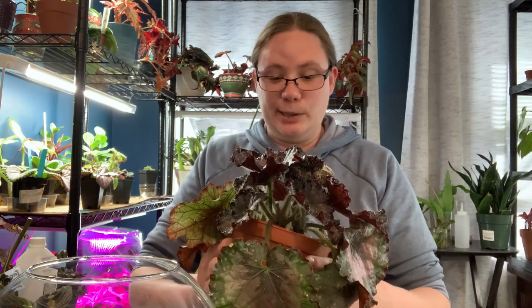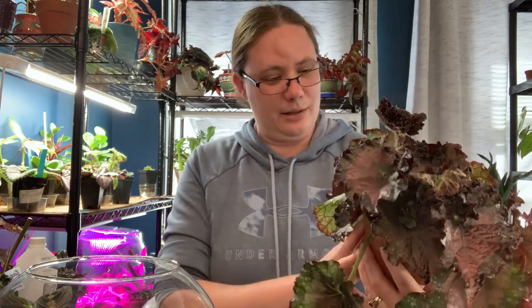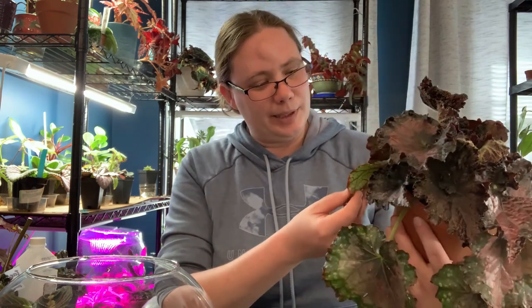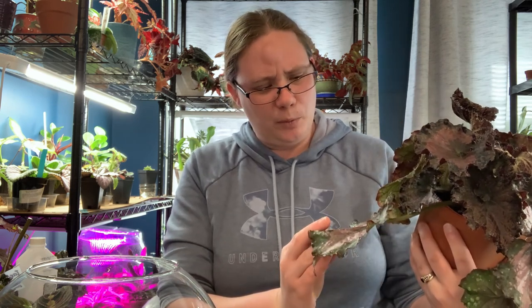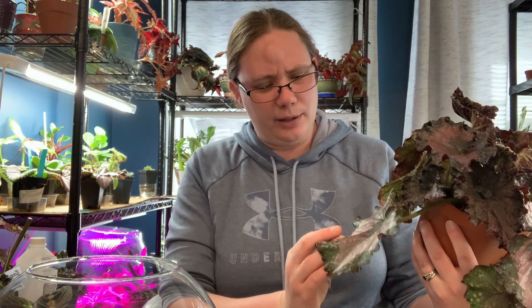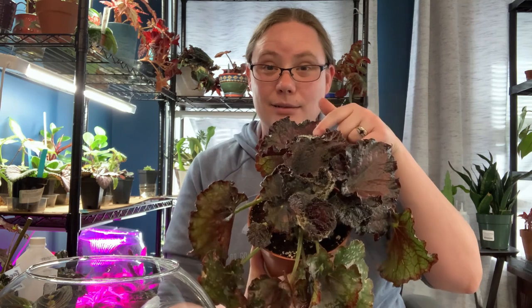Anyway, I'm going to let these guys settle in. I've been thinking of names for this one. I think I'm going to call this one Black Raspberry, unless the leaves start turning back this other color, and then I'll have to think of another. Because this one's completely green with silver. And then this one is green with silver that has turned pink, and then has the black here as opposed to green. But if they come out this color, this is going to be Begonia Black Raspberry. You heard it here first.